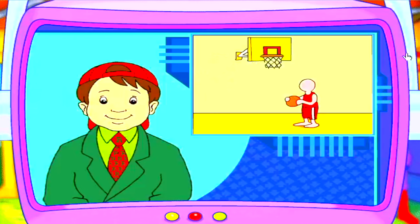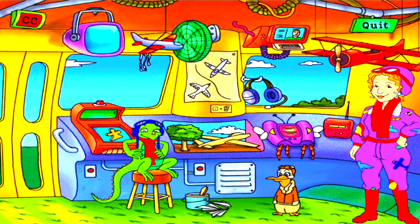Ralphie here with a special report on the four forces. Watch how this power forward uses lift to overcome gravity. Oh well, gravity's won this round. You can turn the music off or on by clicking the radio.